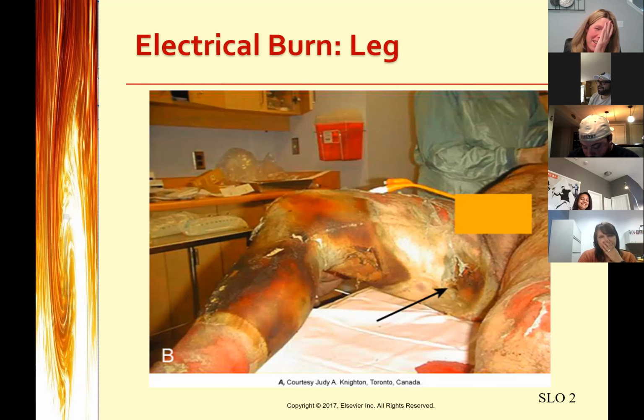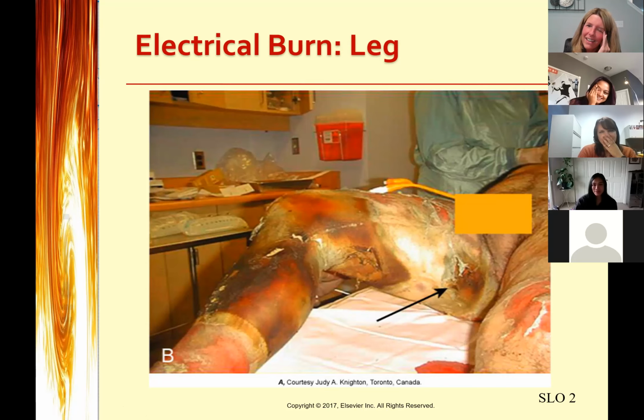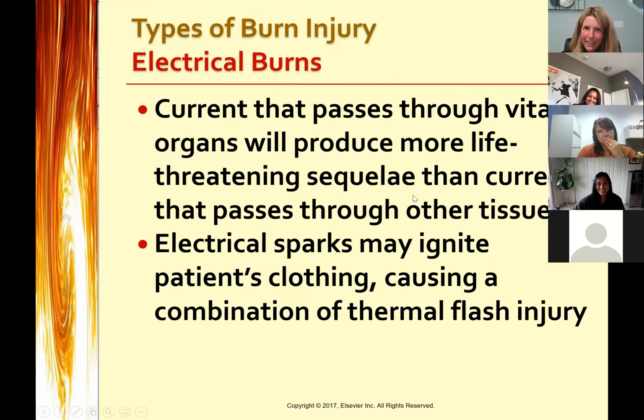Ew. Oh my God. That's exactly what I thought it looked like too, Zach. Like a full pig. Yeah. Mine just looks, I'm hungry now. I'm going to Photoshop an apple right here. There you go. For you sick students. I'm going to vomit.